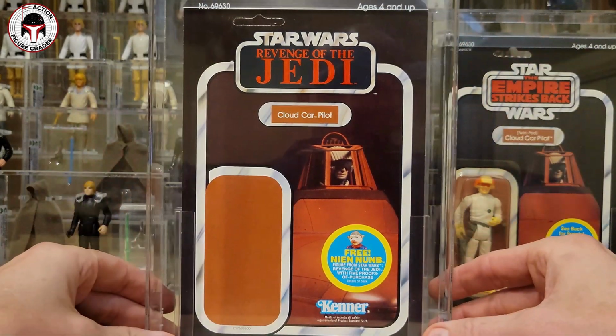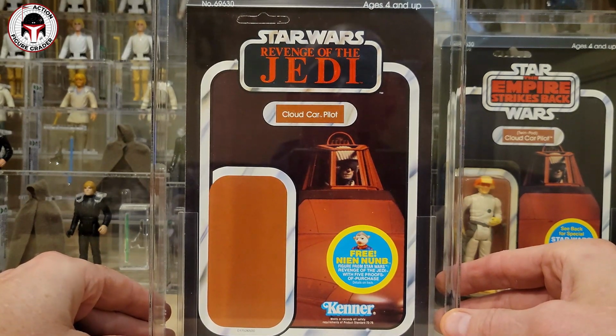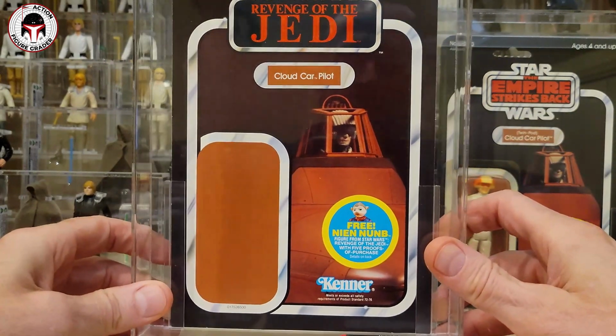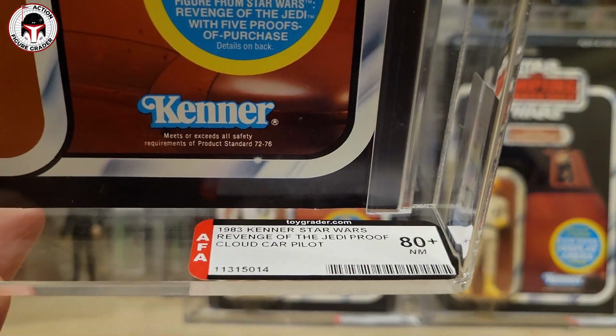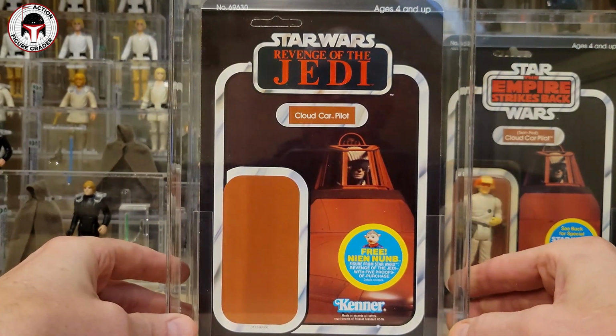This one was the most expensive item I picked up this year, and certainly a gorgeous one. This is a proof card for the Cloud Car palette, The Revenge of the Jedi. I picked this one up at Hakes earlier this year. Pretty stunning, and this one was graded 80 plus by AFA. Pretty cool to have a Revenge proof in my collection.